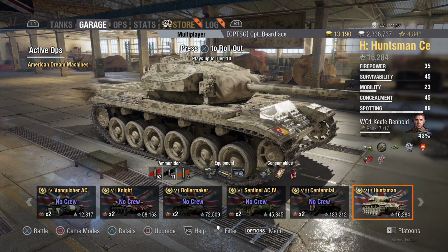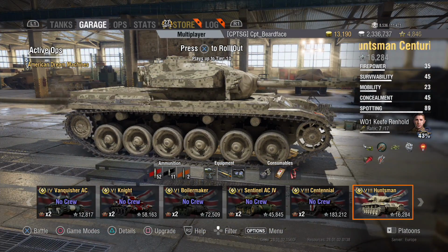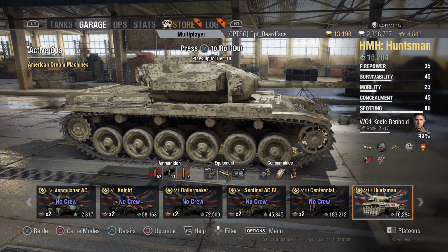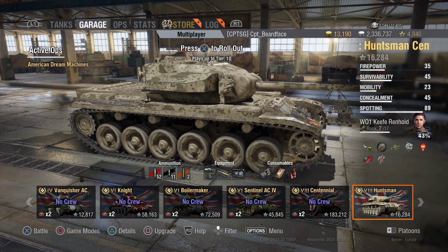Now, on the other hand, I feel like it's a bit of an idle reskin, to be honest. It is a Centurion with a smaller engine, so I do have mixed feelings about it. Although, at least you can't accuse it of being paid to win, because it's a tech tree Centurion with a smaller engine, so it has a bit of a disadvantage. It has received the speed buff, so it has a top speed of around 50 kilometers an hour. But it does feel a bit sluggish on the uptake, definitely going up hills. It doesn't feel quite as fast as a normal Centurion.